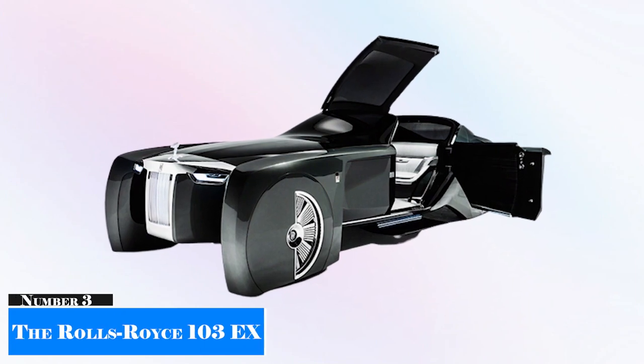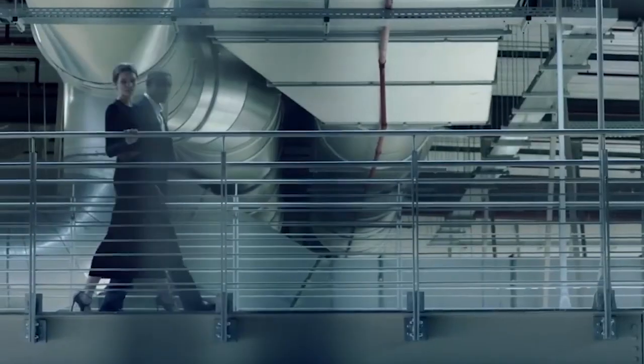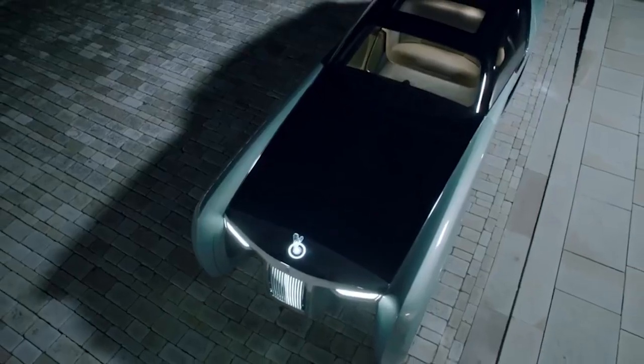Number 3. The Rolls-Royce 103EX. The Rolls-Royce 103EX, officially known as the Vision NEXT 100 concept, was the first and remains the only full electric car created by the BMW-owned brand so far. This two-seater EV was unveiled for the first time in 2016 at London's Roundhouse to commemorate the 100th anniversary of the BMW Group. The Vision NEXT was a charmer.